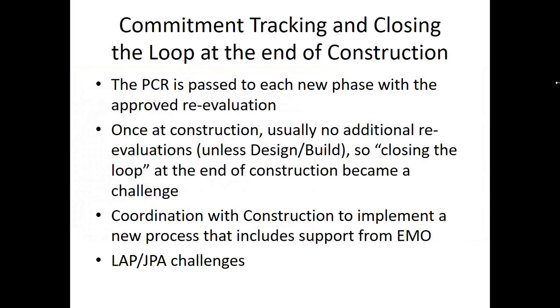Hello. So we've talked about entering commitments, updating the commitments, and generating the PCR. I now just want to talk a little about tracking them until completion at the end of construction by sharing some challenges we've faced and solutions we've employed here at District 5.